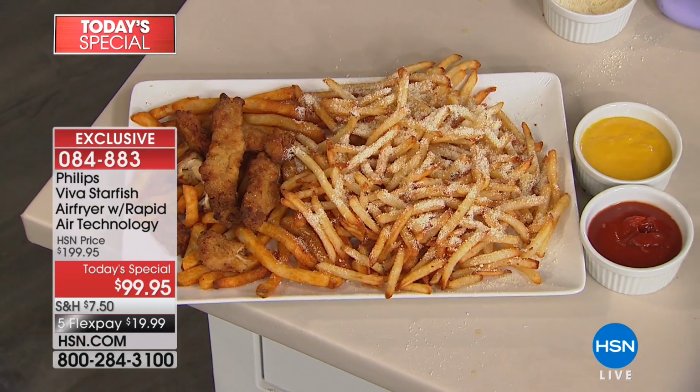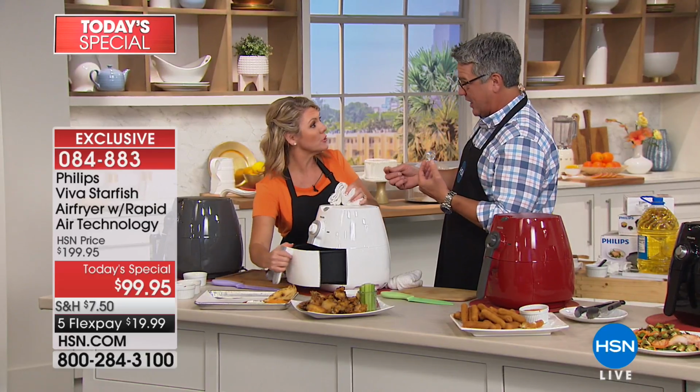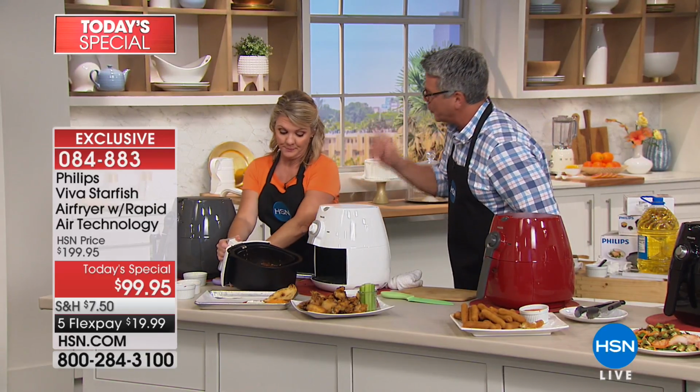You know what I love? And if you want to be even more healthy, they're making the tots out of vegetables now. I don't know if you've had cauliflower, zucchini tots. They are perfect inside here.